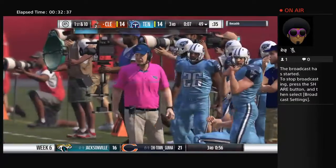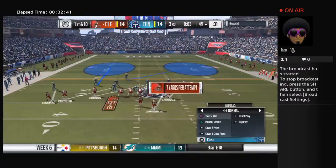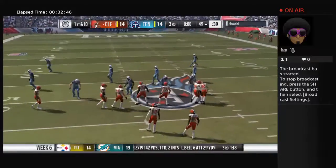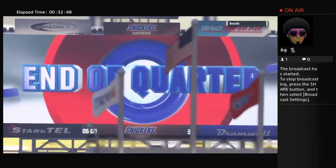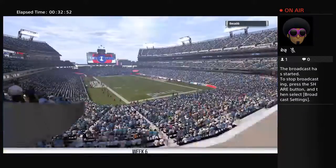And the game just keeps evolving. Big guys running those corner routes, so difficult to cover. Back now in Nashville. All square, 14 apiece to score as we get ready for the fourth quarter.